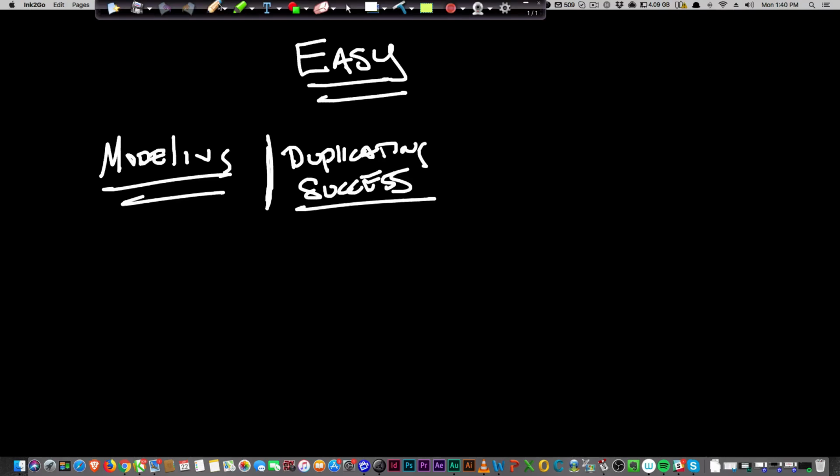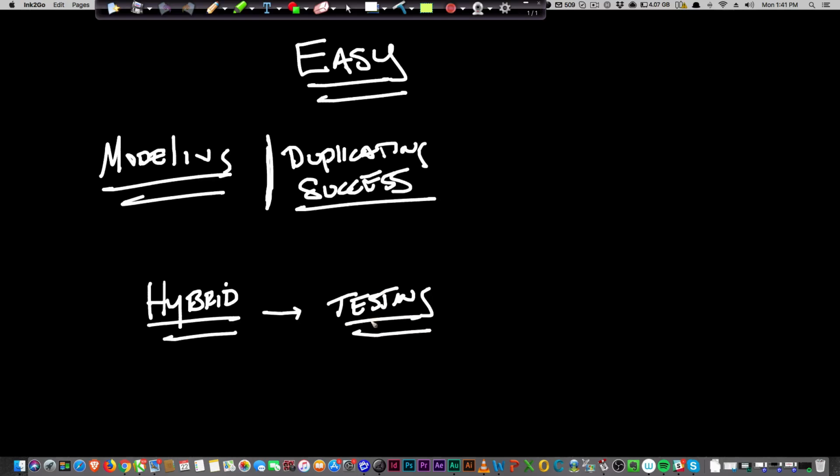See, he started modeling and duplicating his competitors, but then, and this is what I'm really good at, and I call this hybrid, he started testing more stuff, right? And testing different things. And that's when you start to get your own voice. So you start here modeling successful businesses, and then you start adding your own stuff. And so let me tell you what he did.